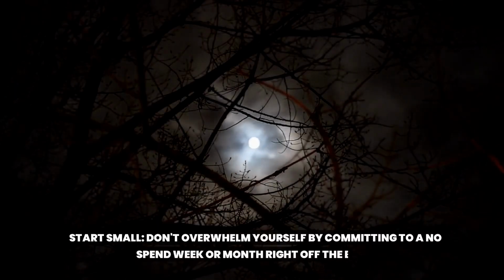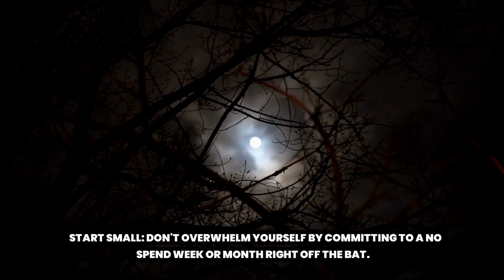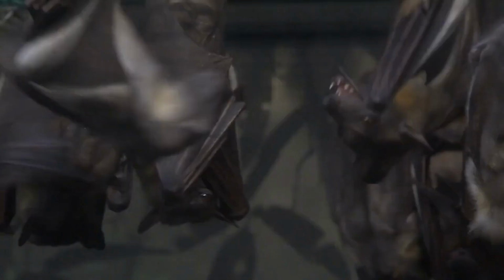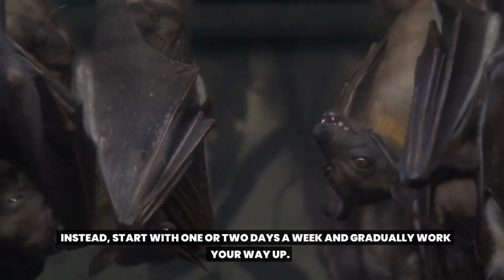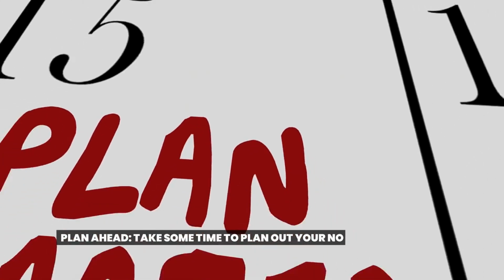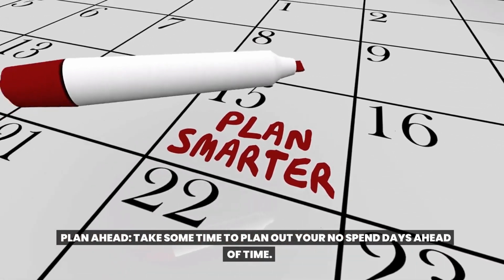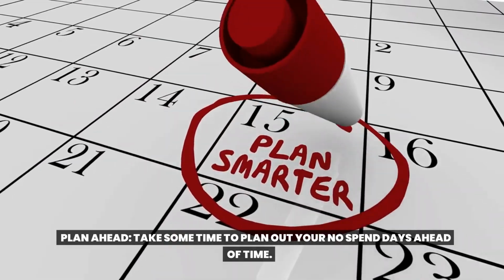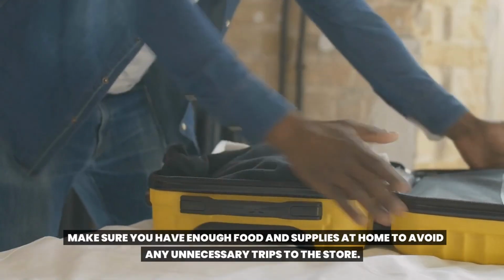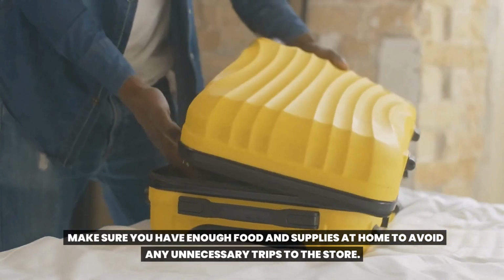Start small. Don't overwhelm yourself by committing to a no-spend week or month right off the bat. Instead, start with 1 or 2 days a week and gradually work your way up. Plan ahead. Take some time to plan out your no-spend days ahead of time. Make sure you have enough food and supplies at home to avoid any unnecessary trips to the store.